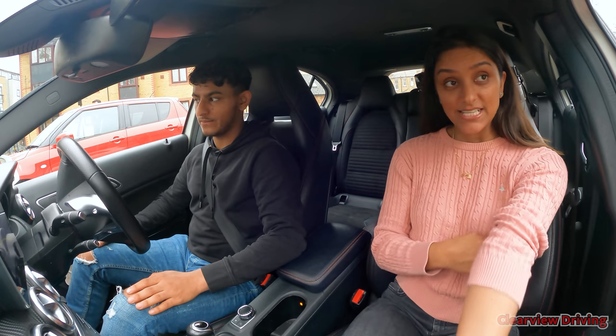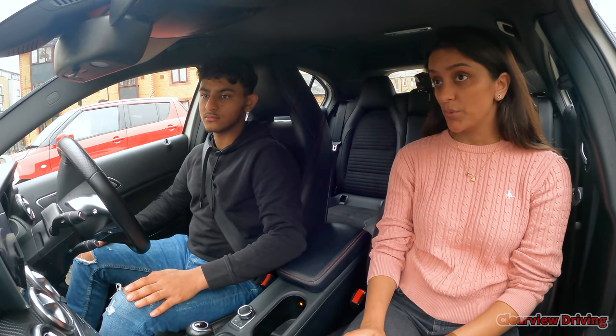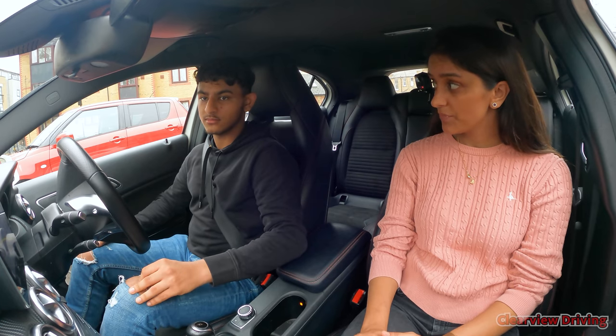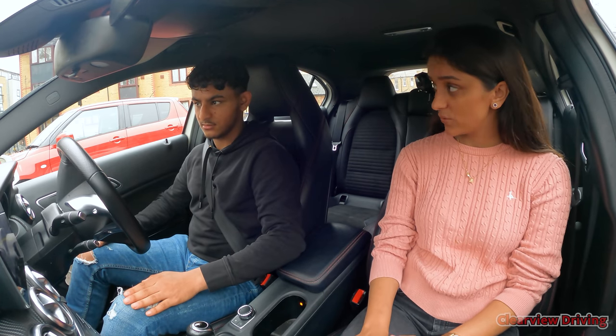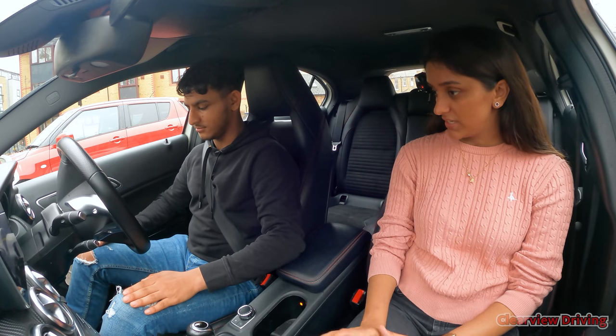Now today's lesson we're going to be on the main roads a lot more. So we're going to be doing a lot more of the mini roundabouts, like double roundabouts, and looking at crossings as well. We've already been doing a little bit of driving this afternoon, so we were talking about the importance of pressing the accelerator, coordinating your feet a little bit better. So you did pretty well with that, but I'm going to try and get you to be a bit more independent on that.